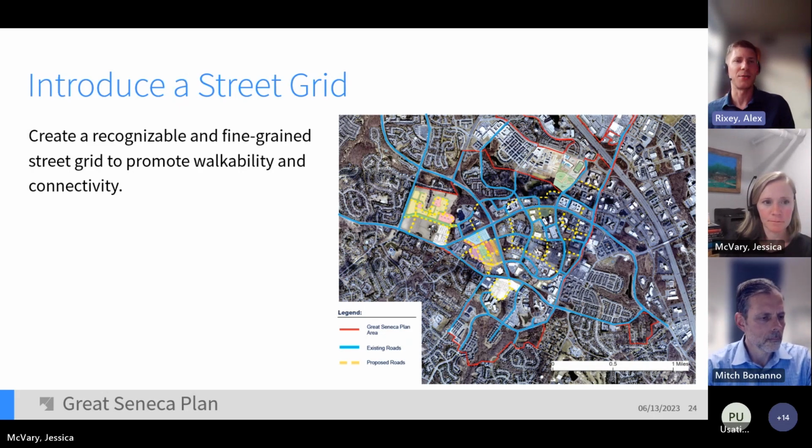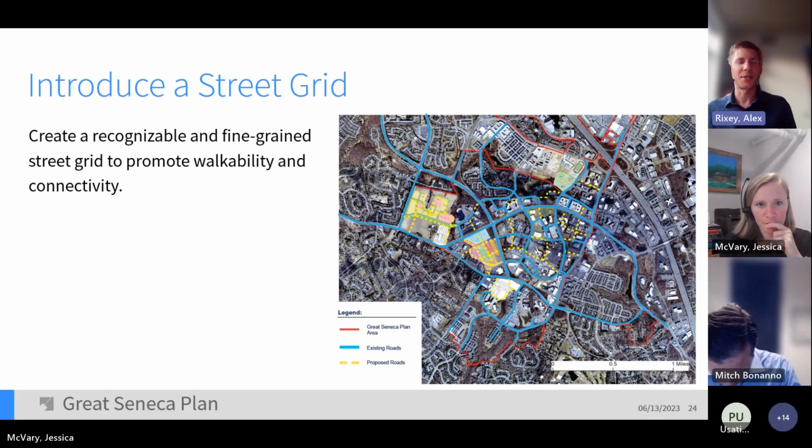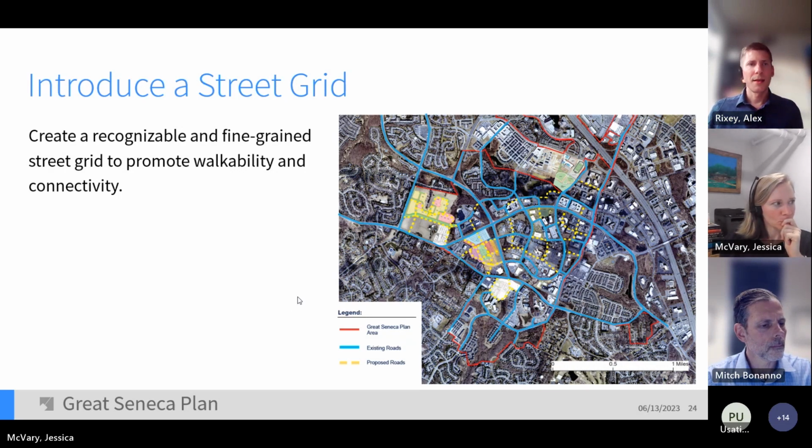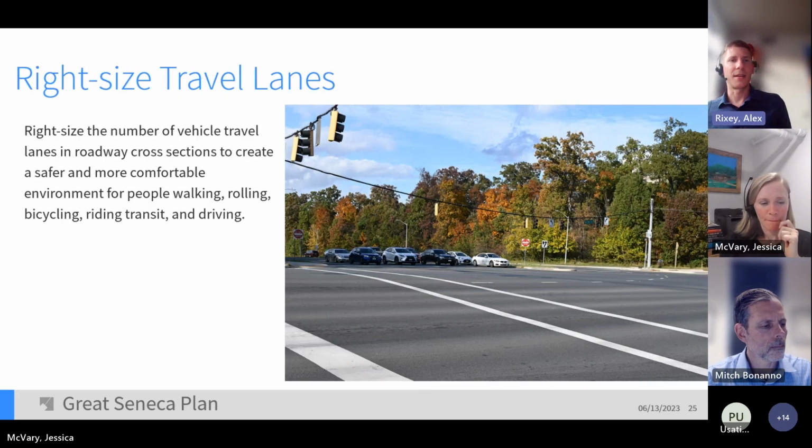But really trying to create a more recognizable street grid so that there's not so much circuitous out of direction travel. And a more fine-grained street grid so that it's easier for drivers to reach their destinations, as well as folks who are walking, biking, and taking transit to improve that connectivity. And then on the next slide, kind of related to that.